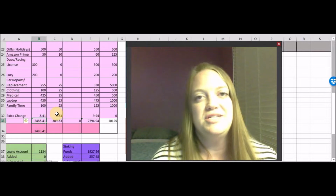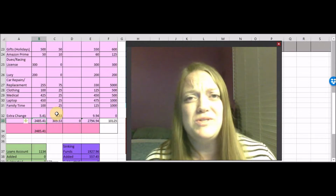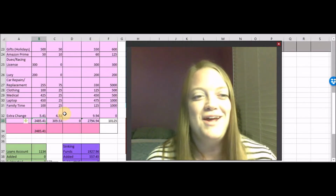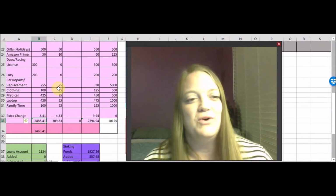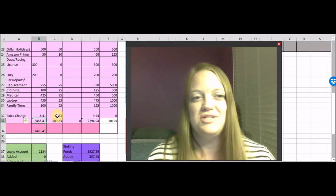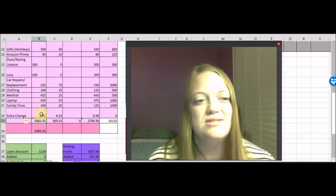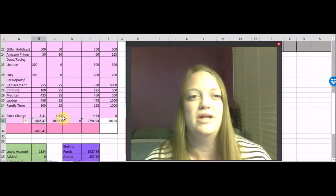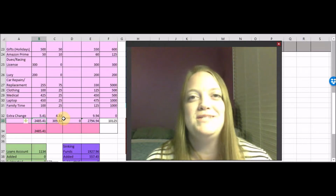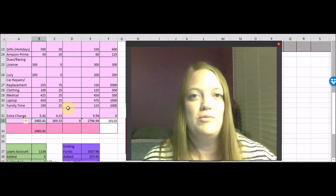Extra change might change, because I just like even dollar amounts, which is why I put an extra change in there. I don't like to put $75.43, I just don't like that. So I use the extra change so that everything else can be whole dollar amounts. And then as this builds up, it eventually gets allocated towards other things. So it's a way to keep things even and not worry about there being 41 cents in one fund, which drives me crazy. So that solves that problem.